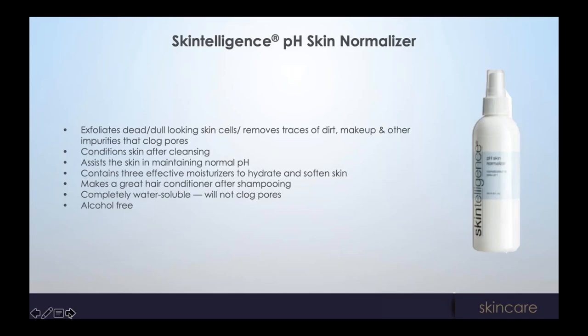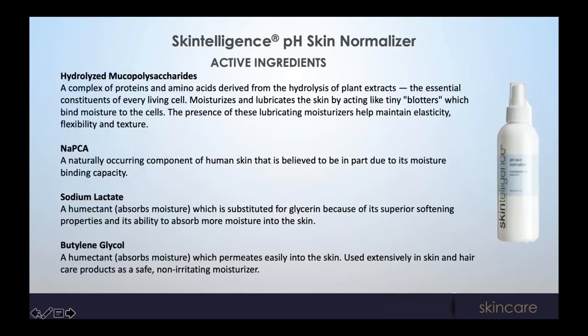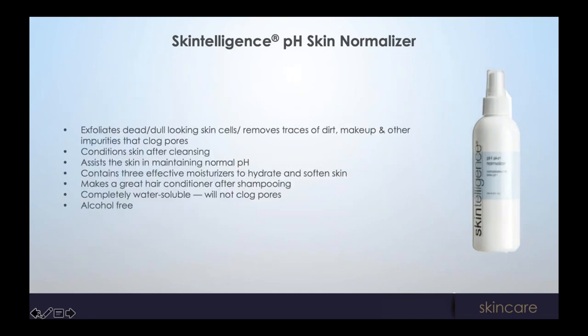So again, it exfoliates dead skin, locks in moisture, and puts the skin in pH balance. It conditions, retains moisture, and helps hydrate and balance the skin. It's water soluble, so it won't clog the pores. And it is an alcohol-free product. That's really important, because I think a lot of people don't use toners or normalizers because there's a lot of over-the-counter toners where basically the number one ingredient is alcohol.